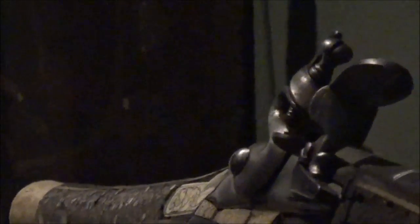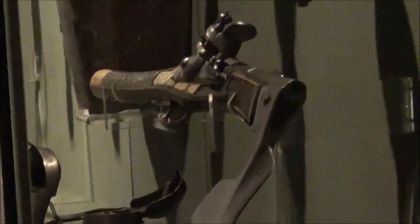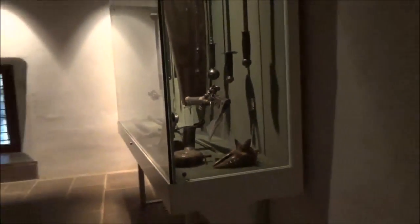Other flintlock axe. Is that not the coolest thing? That's awesome. I wonder if it was actually used. Anyway, that's the cool museum.